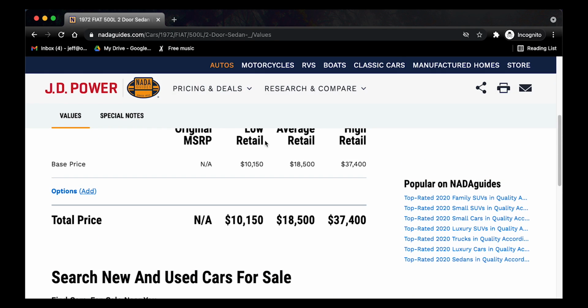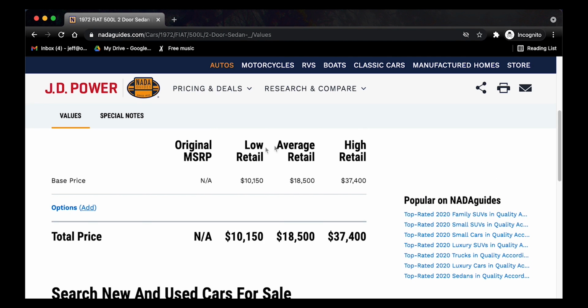So it's broken up into three categories: low retail, average retail, and high retail. Low retail would be something that doesn't look great, doesn't run great. Average retail would maybe be something you got from a dealership, looks good, runs good. And then high retail would be that top of the line model where it looks like it's brand new out of the factory, maybe even some resto mods done to it. So you need to find out where your car fits in these three different categories, and that's how we'll determine the tax we have to pay. So for me, I'll go with low retail.